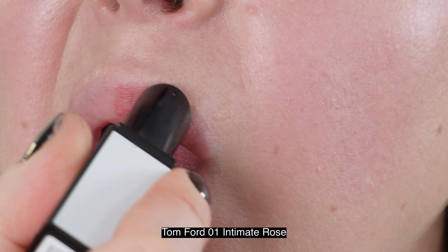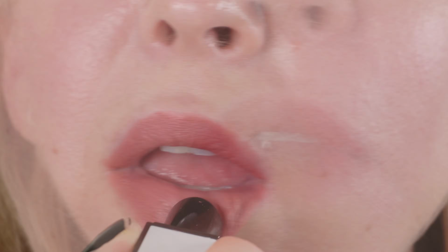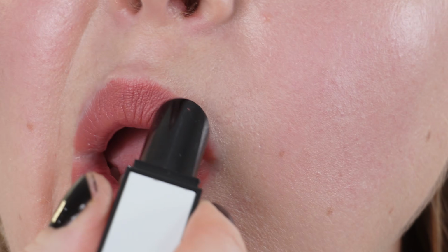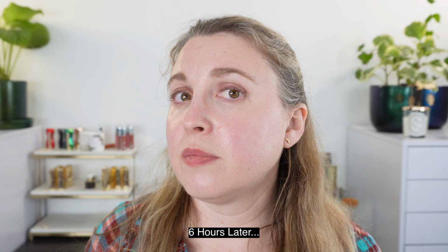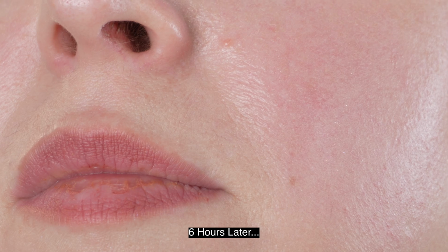And that time, I really didn't eat too much. So the wear test that you're seeing here, I didn't really eat too much while I had that on. I think I had some bread, like maybe a sandwich or something, but that was it. Nothing oily, greasy, nothing wet. So it held up much better there, but I have to say I was kind of disappointed with the longevity of that.